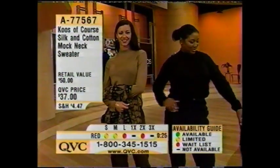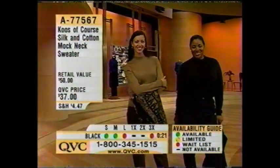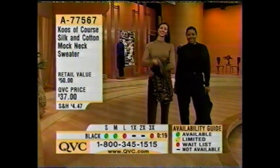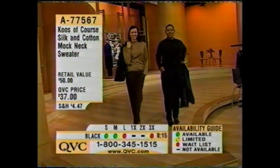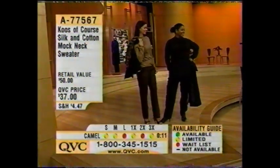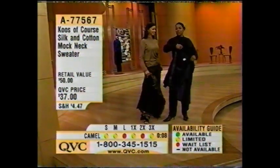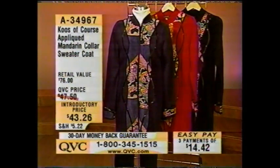Also, I would say, if you're new to the Koos line, you're probably not going to be as prone to layer all of the different fabrics and colors the way Koos has been using them on me. So start with a basic, then add a print to that, get comfortable with that, and then build from there. A77567. Looks good.